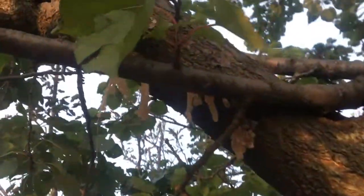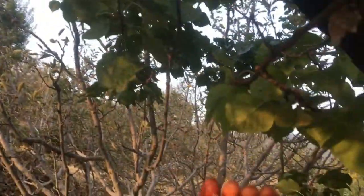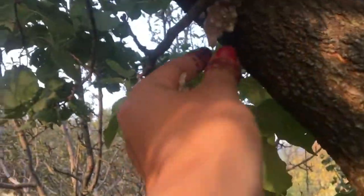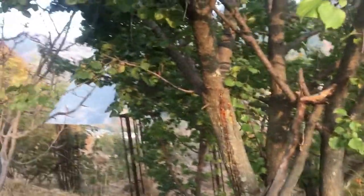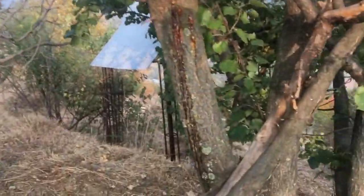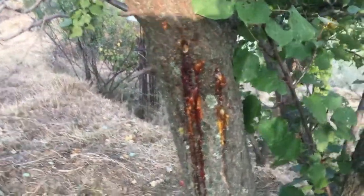Badam Pisin is either white or brown in color and is found in the shape of small rocks over bark of the tree. It can be dissolved in water and is used in making jellies, health drinks, milkshake, etc. Badam Pisin is used in food and pharmaceutical industry as an emulsifier, stabilizer and as a texture additive.